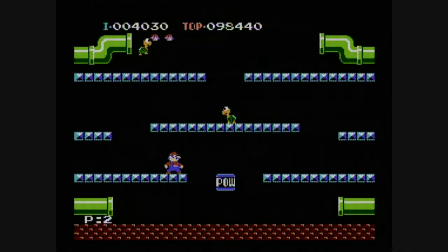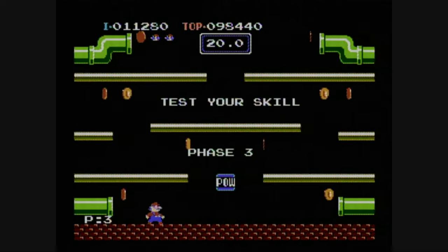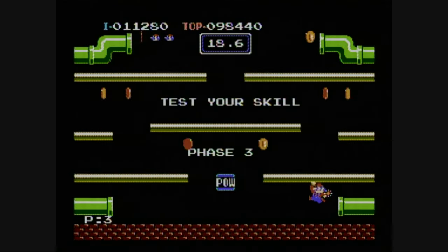Mario has been around for quite some time now, even though he was featured in Donkey Kong. This is, as far as I know, his first starring role. Also, it's the first time we get to play Luigi. We've also got the POW block, which will upend all of the creatures on the ground when hit.